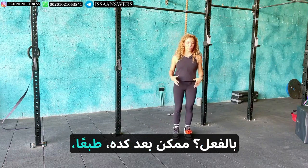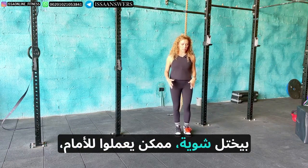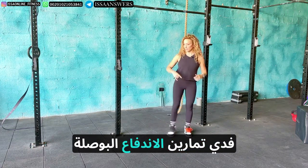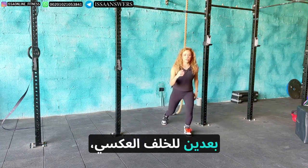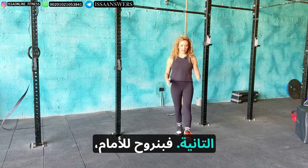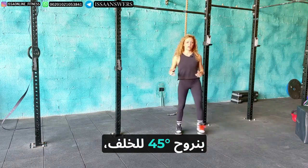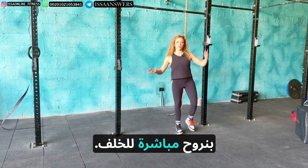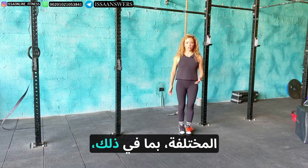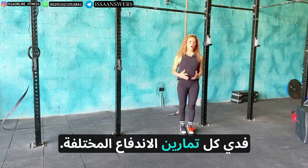You could then, of course, if their balance feels okay and they want to actually work on their balance because they feel that it's going a little bit off, they can do front, and then they could do 45 degrees. So these are compass lunges to the side, then the 45-degree back, then reverse back, then curtsy, and then we do the same with the other leg. So we go forward, we go 45-degree, we go directly to the side, we go 45-degree back, we go directly back, and then they do all the different directions, including, actually, you could even add 45-degree forward like that. So these are all the different lunges.